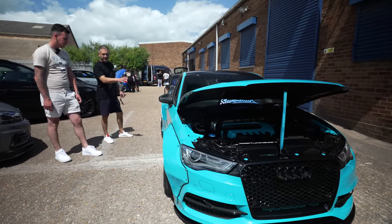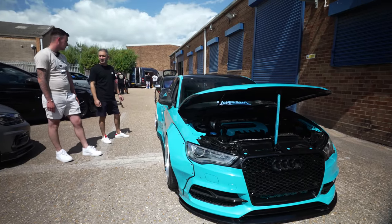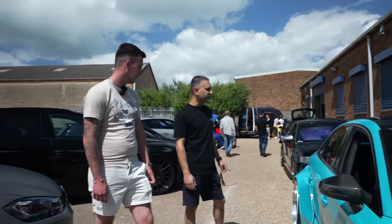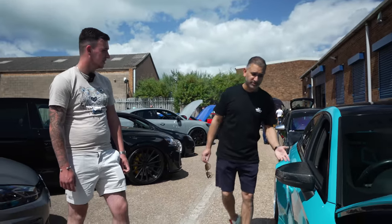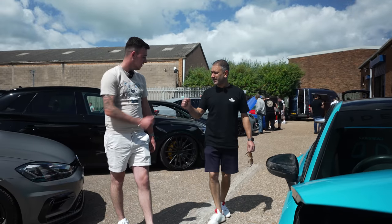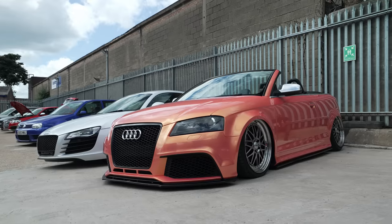So is this painted or wrapped? This is wrapped. It's wrapped, yeah? Yes. Who wrapped it? Identity Wraps. Oh, yeah, mate, I've seen quite a few jobs coming out of them. They do a really good job. I thought it was painted, to be honest with you. That's how good it is. That is absolutely amazing. Anyway, mate, thank you for coming down today. No problem. Make sure you grab some coffee and whatnot, and we'll catch up with you in a bit, all right?